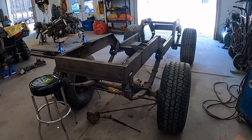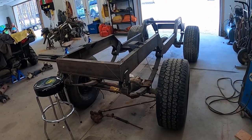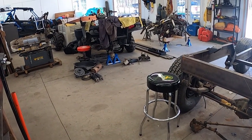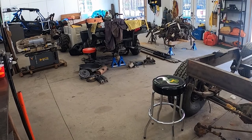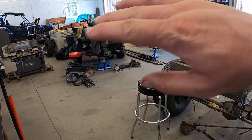So another shop episode. Hopefully it's not too long. I'll cut whatever out, but got the shop cleaned up, got this done. We got to work on Derek's bike next. If he gets the parts for that and gets that out of here, it'll open up the shop a lot and then put the motor in, and then I'm going to have all this room back.